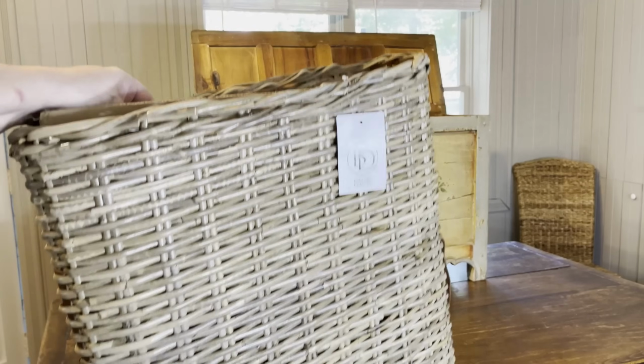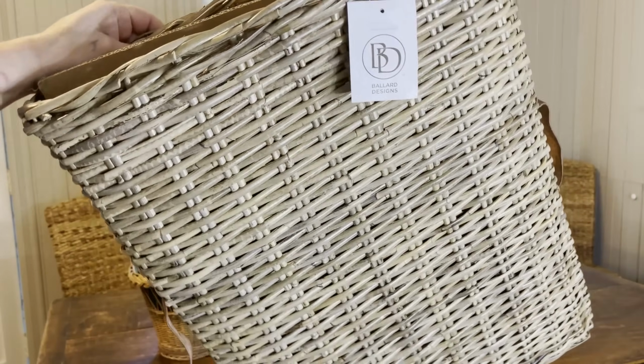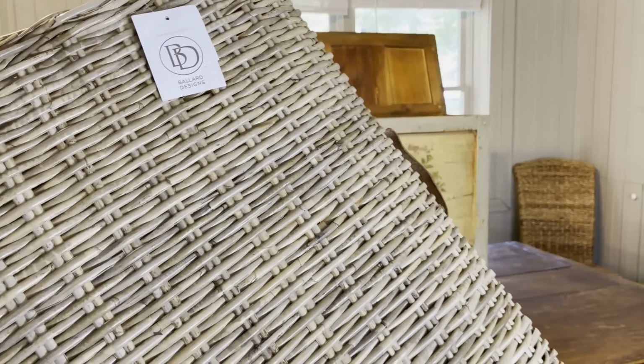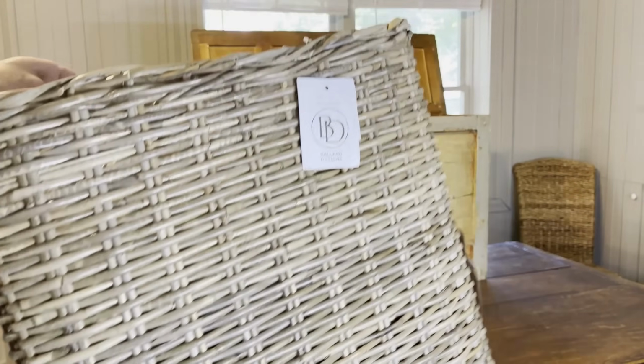And next I have another basket. This one I am almost 99% sure it will go on my front door with some sort of arrangement in there. And again, I will be painting that door in the near future. And this is from Ballard Designs, quite large in size. Endless possibilities with this piece.